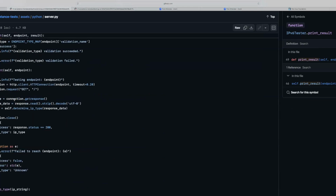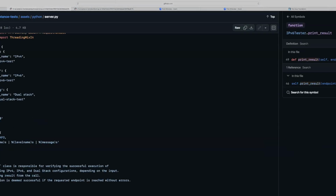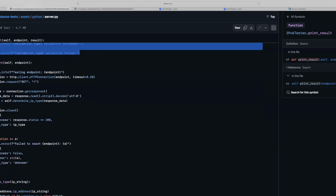So I will put my attention on this because this is only for what we will see in the console. This test endpoint function is actually doing the HTTP GET request to the endpoint defined here. So for example, if we have this scenario IPv4 test, it will make an HTTP request to this site, and based on the result, whether it's successful or failing, it will return the result.